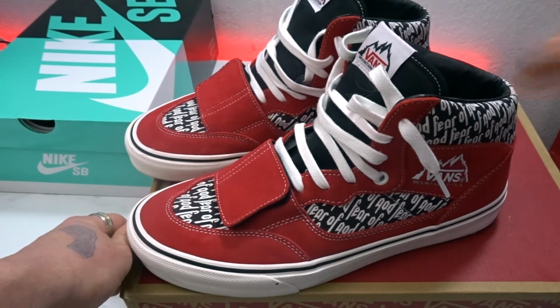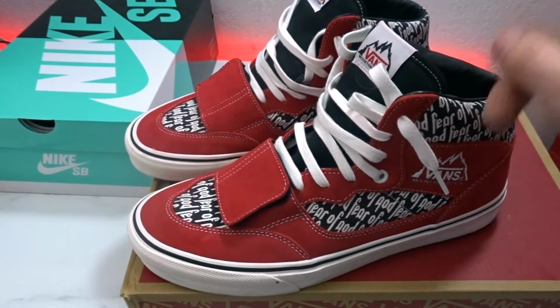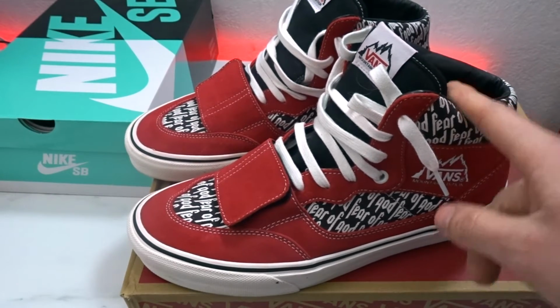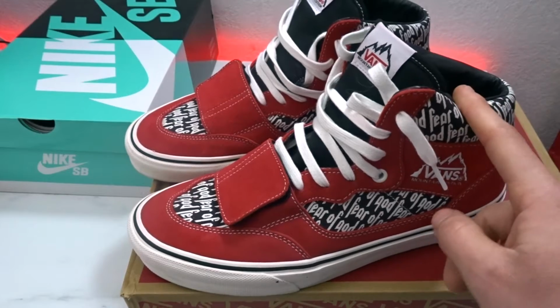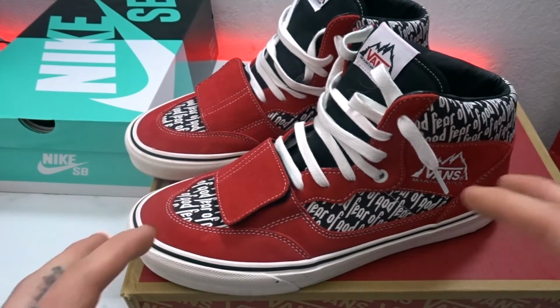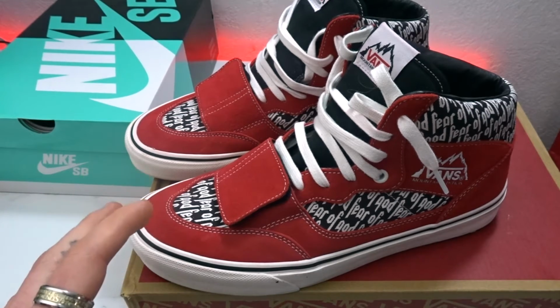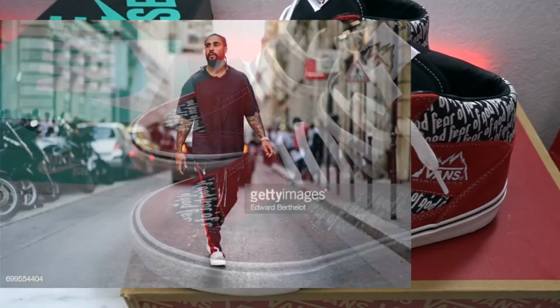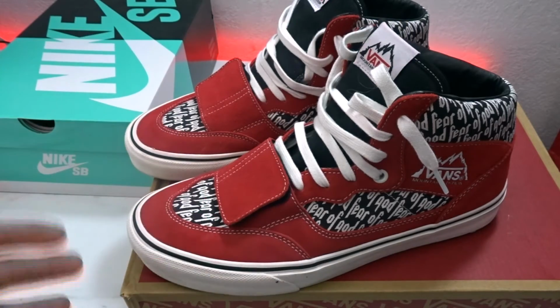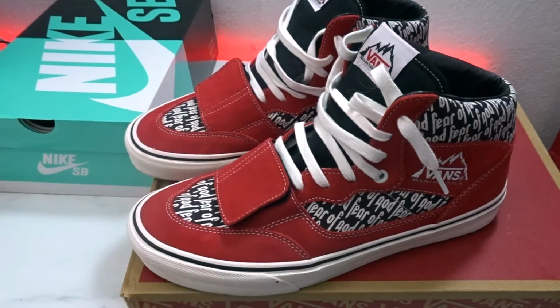Now they go for cheaper, so I kind of screw myself. Actually, they don't go for cheaper. I'm sorry, they're actually going for $405 right now. And if you don't know what Fear God is, it's a brand made by this fashion designer called Jerry Lorenzo. He has worked with PacSun on many other collaborations with his clothing line. They're all very, very beautiful. If you never checked them out, I suggest you check it out also.